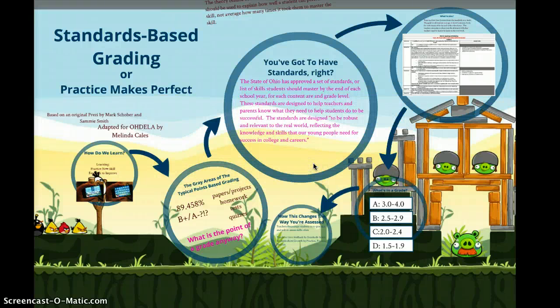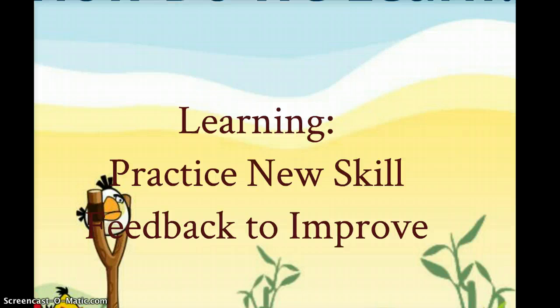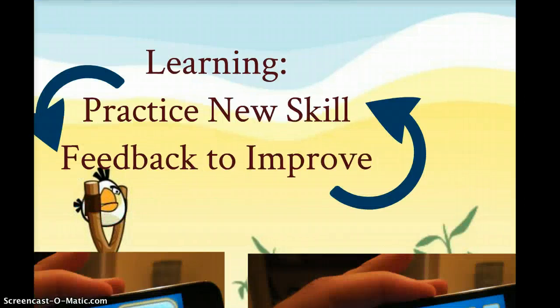All right, welcome to a presentation on standards-based grading, or practice makes perfect. So first of all, we need to ask ourselves, how do we learn? Well, learning is really a process. You learn by practicing a new skill, receiving feedback on how to improve that skill, and then practicing again.